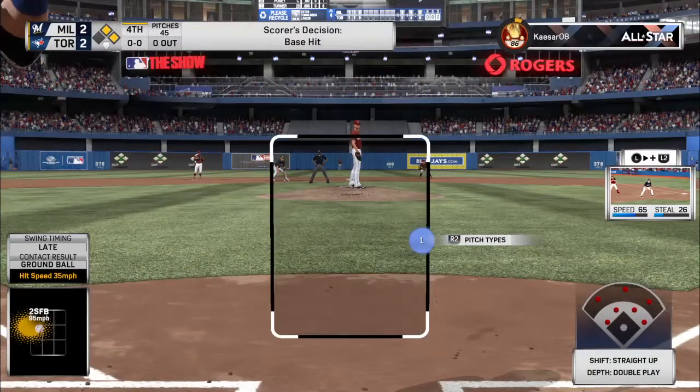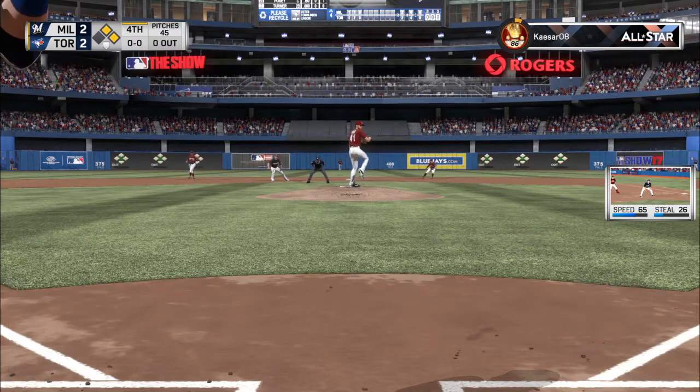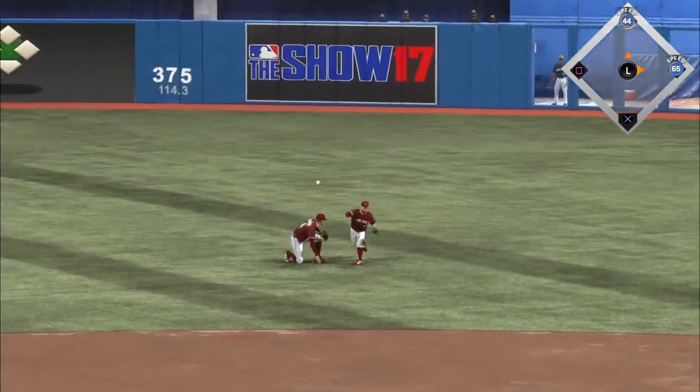Digging in for his second at-bat, Justin Turner. He's 0 for 1 thus far. He's set and the pitch. And here's a ball hit in the air. Altuve ranging into the outfield. One down.